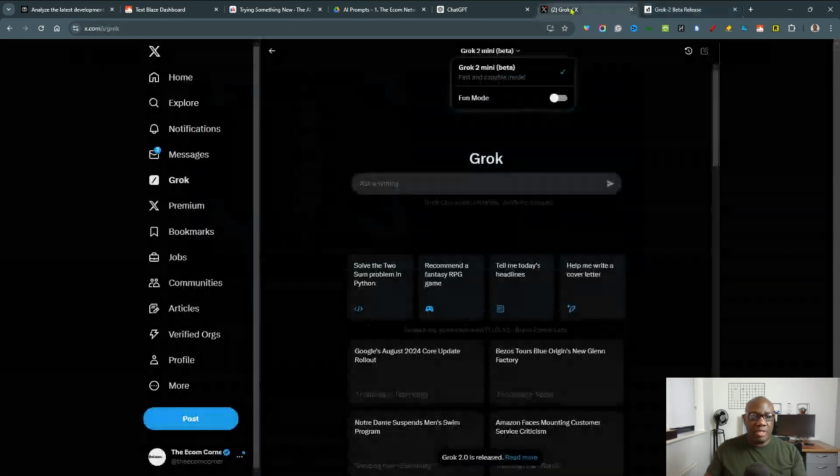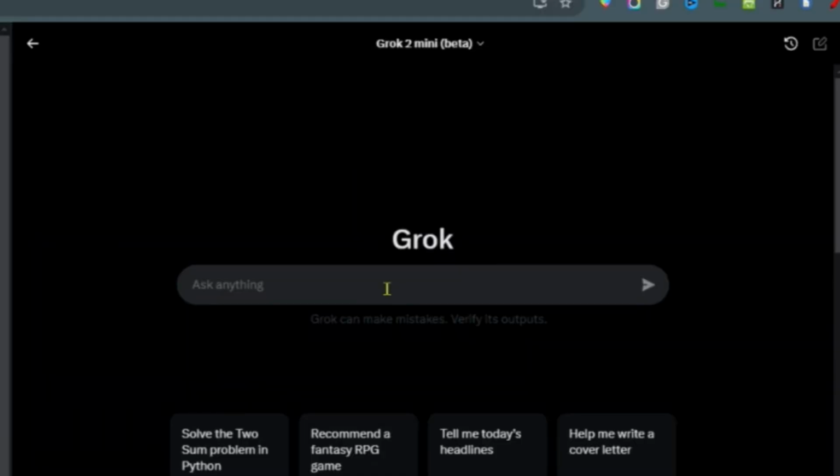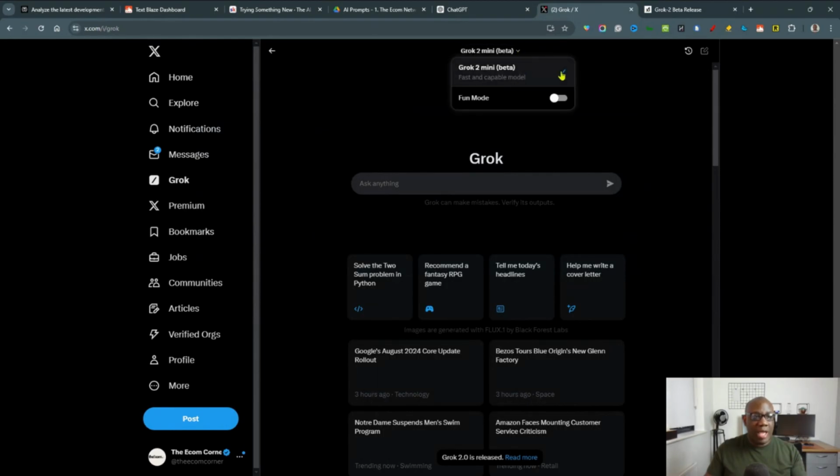It works in the same way as any other LLM, whether it's ChatGPT or Claude. You basically put in your prompt in here, and it starts executing whatever you've asked it to do. Now, it said in the press release that there are actually 2 models, a Grok 2 and a Grok 2 Mini. As you can see here, though, we've only got access to the Grok 2 Mini, and that's obviously in beta.